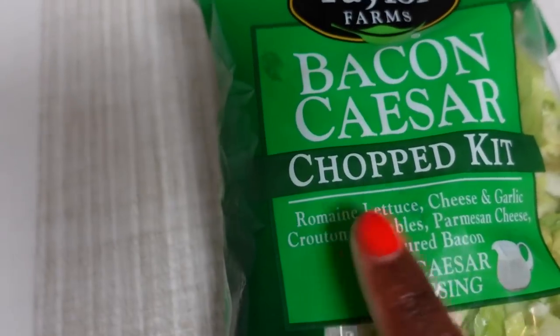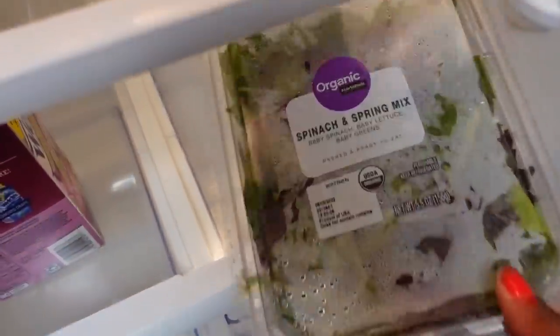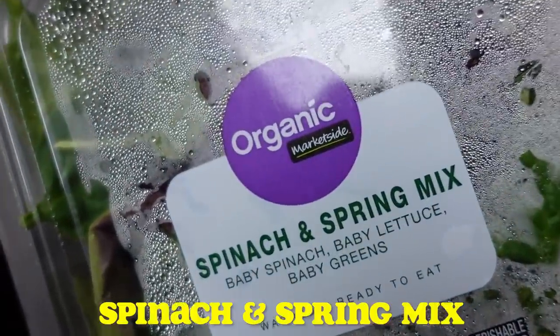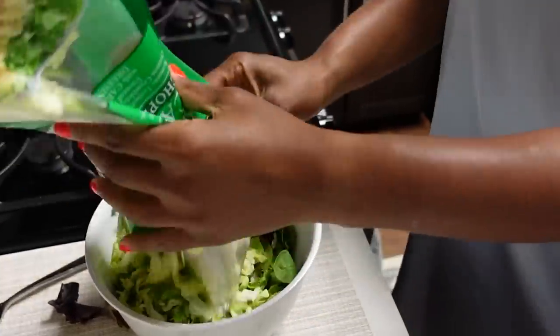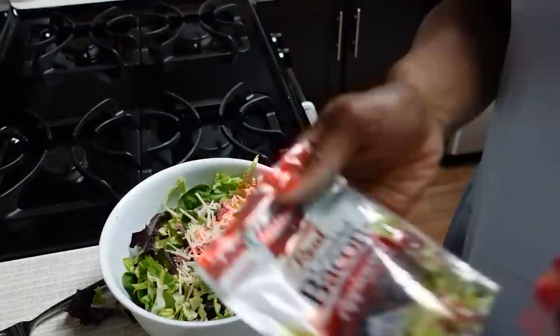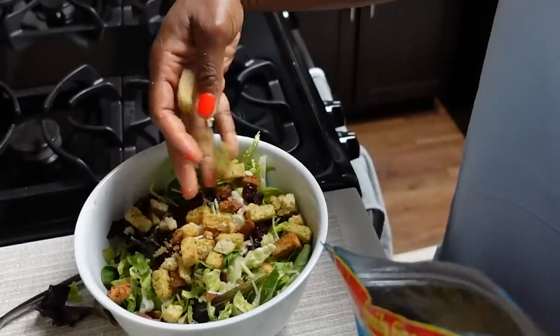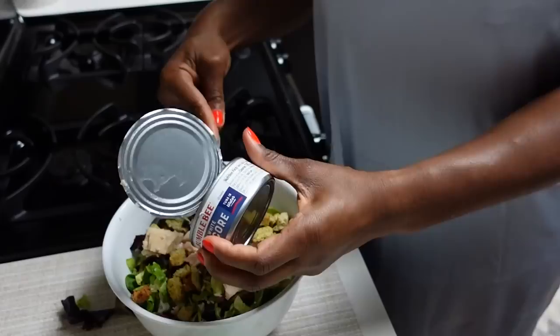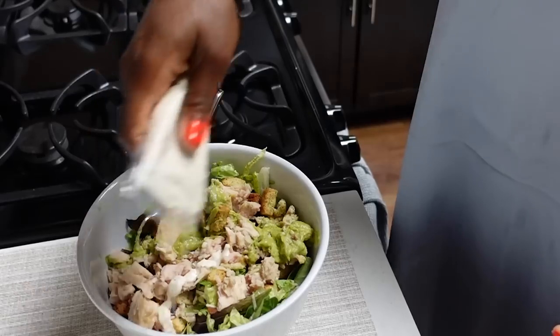It comes with romaine lettuce, cheese, garlic crouton crumbles, Parmesan cheese, uncured bacon. The bacon is what makes it, with Caesar dressing. And to be a little more healthy, I bought this to add to it. This is the organic spinach and spring mix. Before I dig into my salad, I'm gonna head into tip number 4, which is to get your magnesium in.